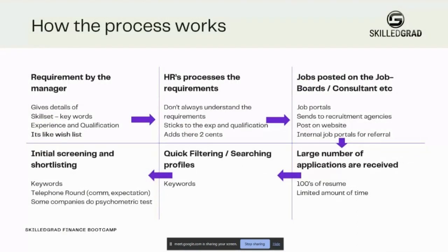So if you look at how the recruitment works, let's say there is a recruitment manager. So let's say I am working with a team and somebody from my team has resigned. So as a recruiting manager, or as the manager of the team, I need somebody for my team. So what I'll do is I will list down all the things that are required, key skill sets required for that particular job, and give that to HR. Now, when I'm listing down the requirement, it is more like a wish list, right? I write everything possible in that.